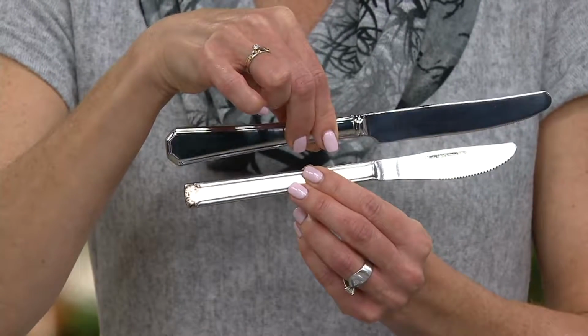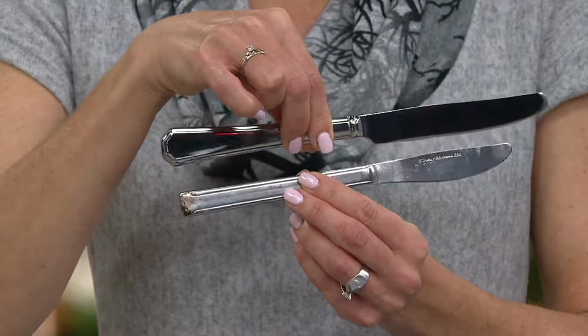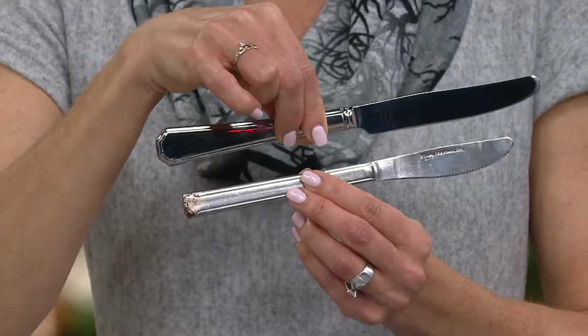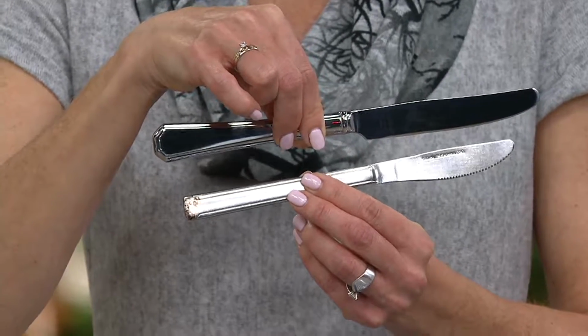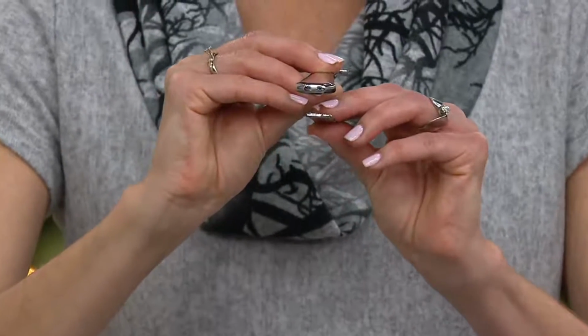Now notice the difference with the shimmer and the shine. That's because the Lenox 1810 has that nickel in it that makes it so beautiful and like jewelry for the table. The bottom, very dull. Now here's my favorite thing. Look at the difference in the width.